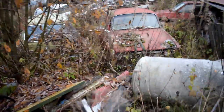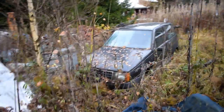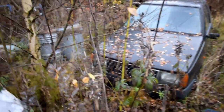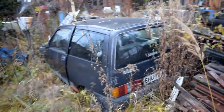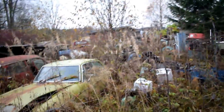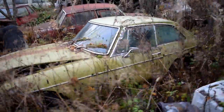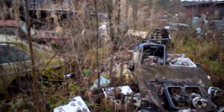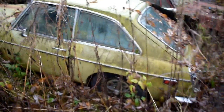Here is, I don't know, the Fiat. Whoa. I thought there were not any of these cars in Finland. Wait. Oh yes, it's this one. Lancia. I have seen those. What is this? This looks rare. Austin maybe. I almost stepped in that water. That would have sucked.